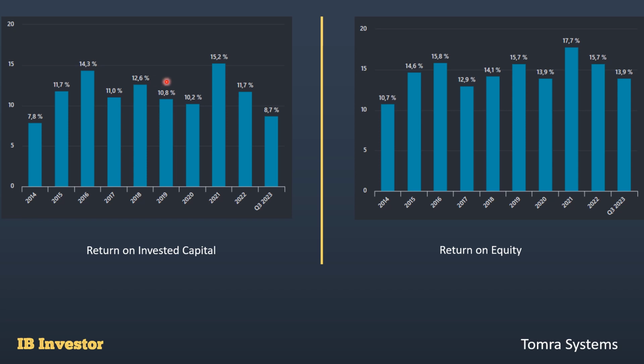I apologize for the busy slide, but on the left side we have the return on invested capital. Here we can see that management currently has an 8.7% return on invested capital, which is quite low, even by industry standards. They have to get back to the lower teens, 11, 12, 13%. They have been as high as 15% in the past. So management has to allocate capital better in the future and drive up this number, because it is quite low.